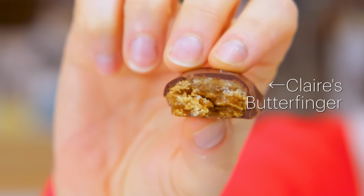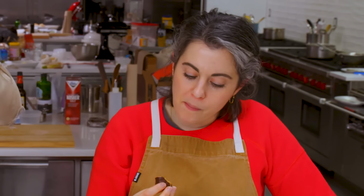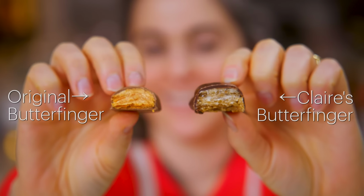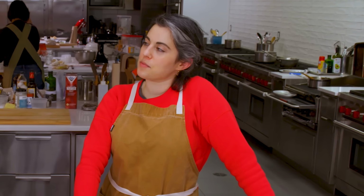You can definitely see the layers. Are you ready? Yeah, let's try it. Oh, Claire, that was good. It's surprisingly flaky and crumbling in a good way. You know what? I'm glad it's dark chocolate because it's pretty sweet. Success. Thank you. Admit it, you're a little surprised.